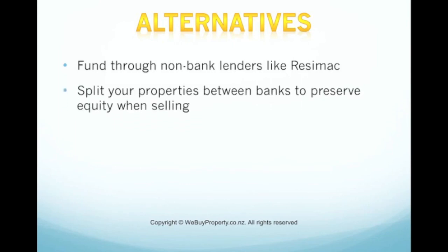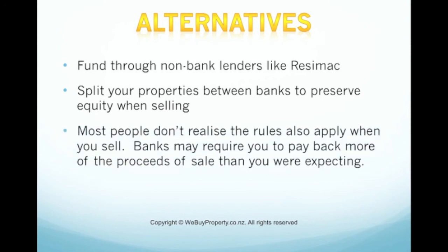Split your properties between banks to preserve equity when selling. The reason is that most people don't realize the rules also apply when you sell. Banks may require you to pay back more of the proceeds of sale than you were expecting.